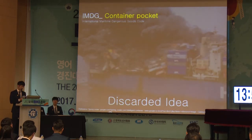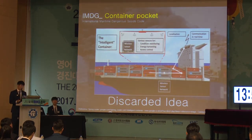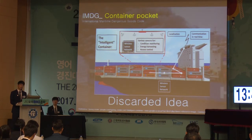Then we thought about the intelligent containers. It is a wireless system that transmits the important data of containers like temperature, pressure, or humidity. It can detect danger and prevent accidents at an earlier stage. But this one had a cost problem. No one would like to buy this expensive thing.